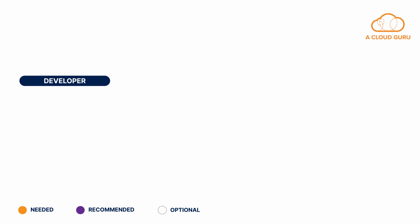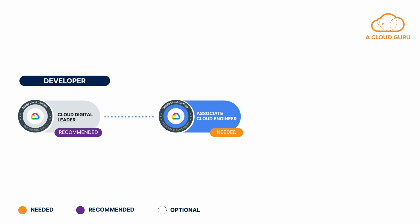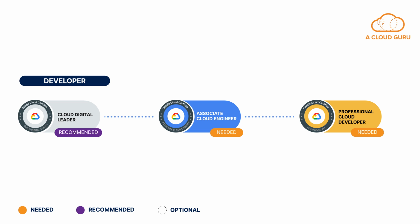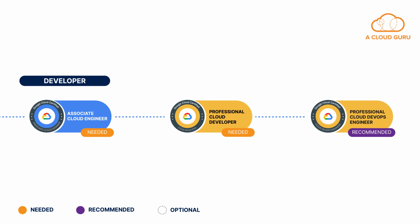Next, let's consider the role of a developer. Like I've mentioned, you really should start with the CDL and ACE. But what next? Well, the most valuable next cert for a developer is going to be the Professional Cloud Developer one, or PCD. Surprise, surprise, right? Now, if you want to, you could do the Professional Cloud DevOps Engineer cert before PCD, but it's just fine if you'd rather do it after instead. But I definitely do recommend that every developer learn and really understand DevOps and site reliability engineering. Seriously, in this day and age, a developer who doesn't grok DevOps and SRE is completely limiting their career.